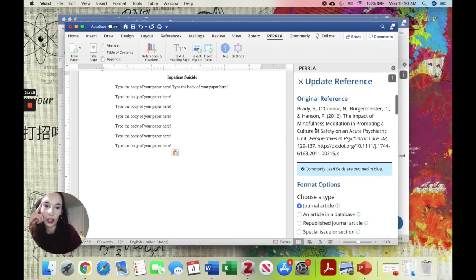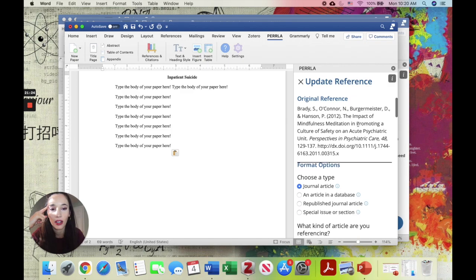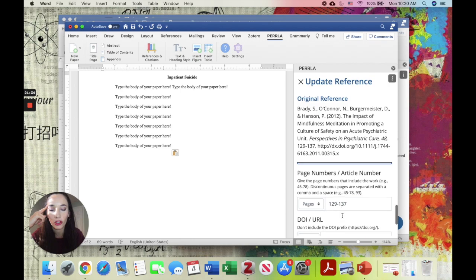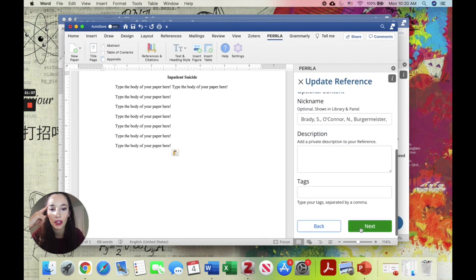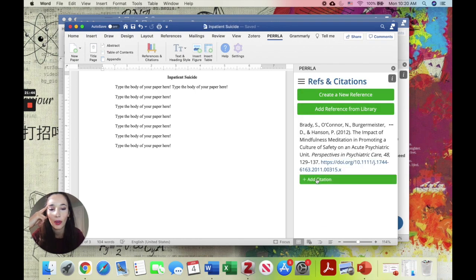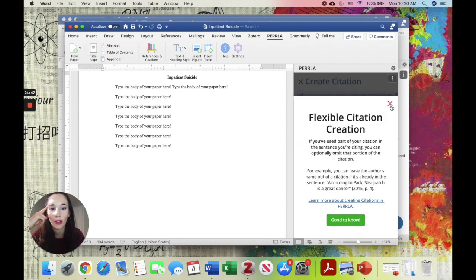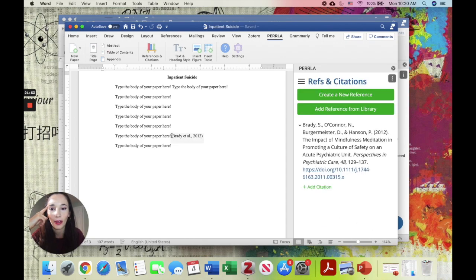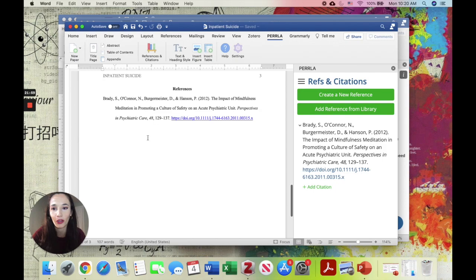Let's say I typed in the title of this paper and it came up and I'm like, yes, this is my journal article. So everything's already plugged in for us, which is great. We're going to go down and hit next, and hit next. Then we are going to add the citation to the paper. Create citation. There's our citation right there because my cursor was there. Say this is our sentence we want to cite. Now it's in, and it's correct. And if we come down, our reference is there.